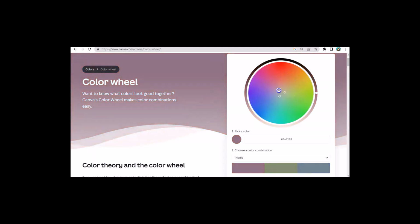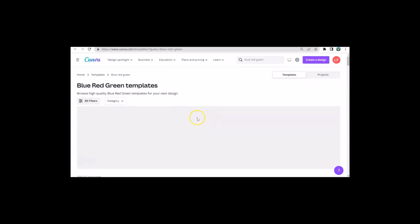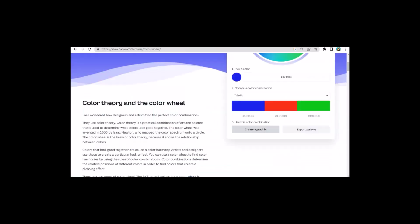Let's see, let's try something really different. Okay, create a graphic. Let's see if it gives us different graphics. I don't see the difference, but you know, that's just me.